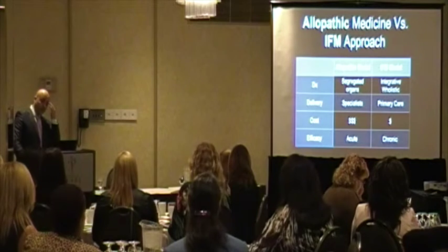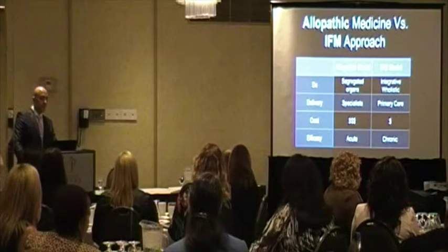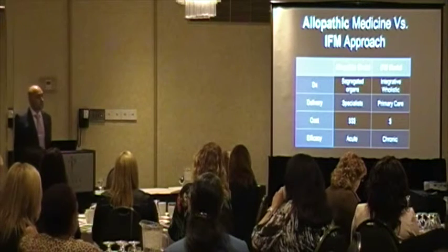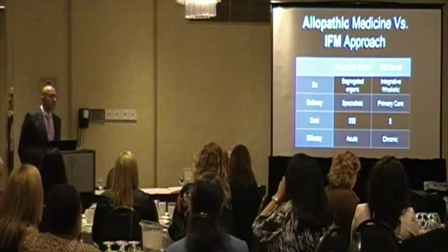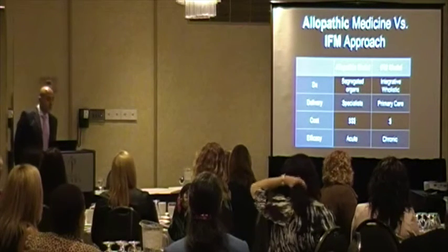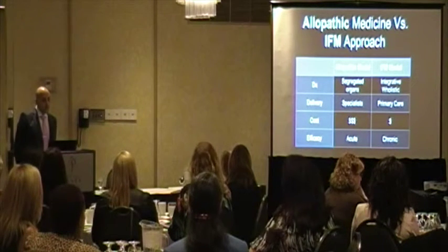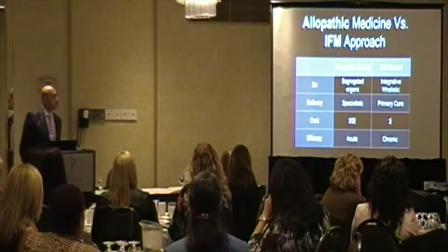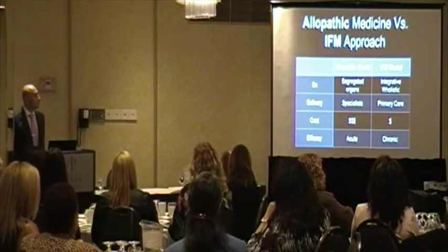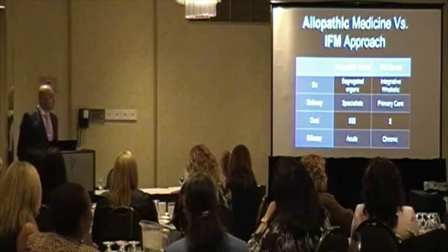This is a comparison between allopathic medicine and the integrative functional medical approach. As you can see with the allopathic model, when you have a diagnosis, it's usually due to a specific organ system. For instance, diabetes, issues with the pancreas. You get to see a specialist, for instance with diabetes, an endocrinologist. It is costly, and the efficacy of the conventional model is mostly for acute conditions. We all know that with conventional medicine, if somebody has heart disease or an acute asthma attack, you're not going to mess around with any alternative medicine. You're just going to send them to the ER for acute intervention.